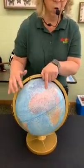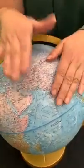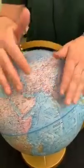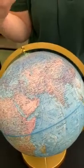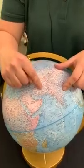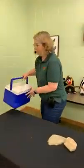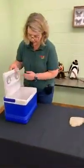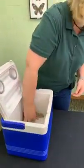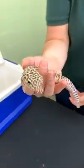So for our first lizard, we're going to travel all the way over to the Middle East, around Afghanistan. We're going to meet our little lizard that lives in a very arid desert environment. He's very adapted for that. Actually, his name is Stan, from the area that you find him in. So we're going to get Stan out so you can see him. Now Stan is our little leopard gecko. So we'll give you a close look at him.